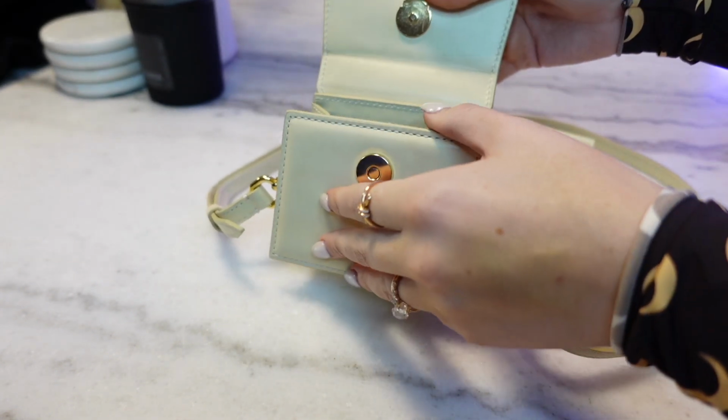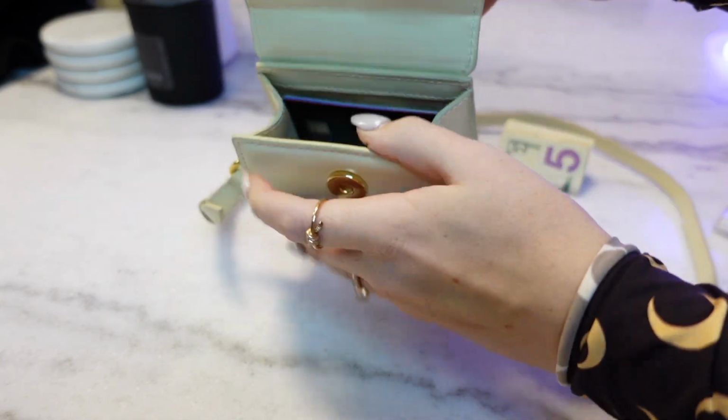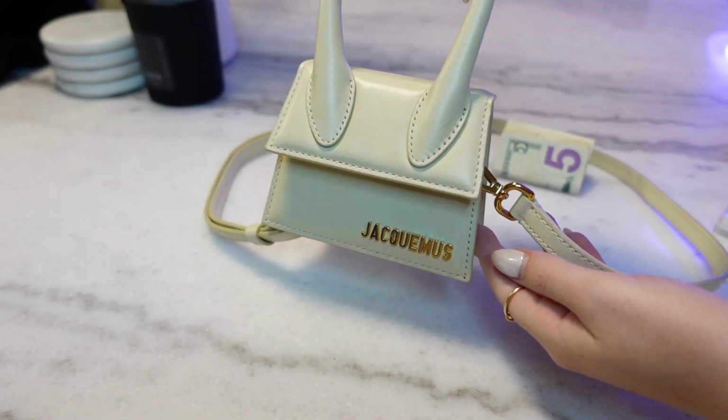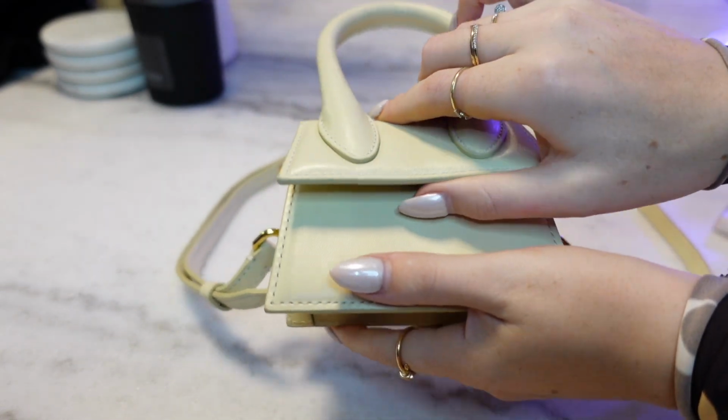Also, I forgot to say, but the inside of the bag is lined with cotton, and this right here is leather. I forgot what kind of leather it is. It's cow skin. So there we go, and then the inside is lined in cotton.